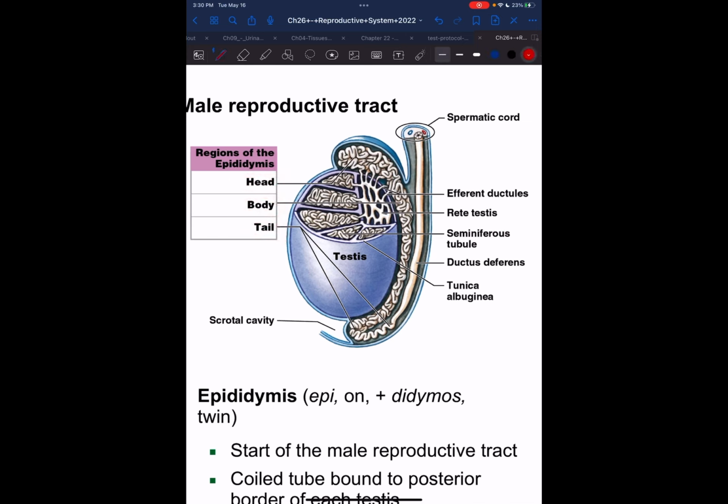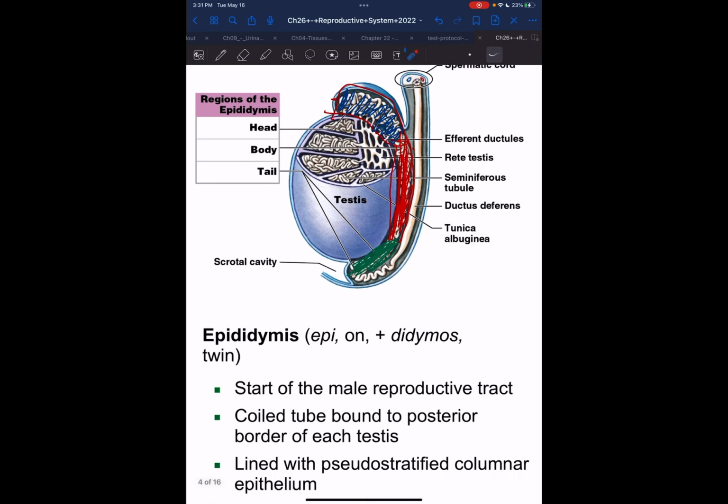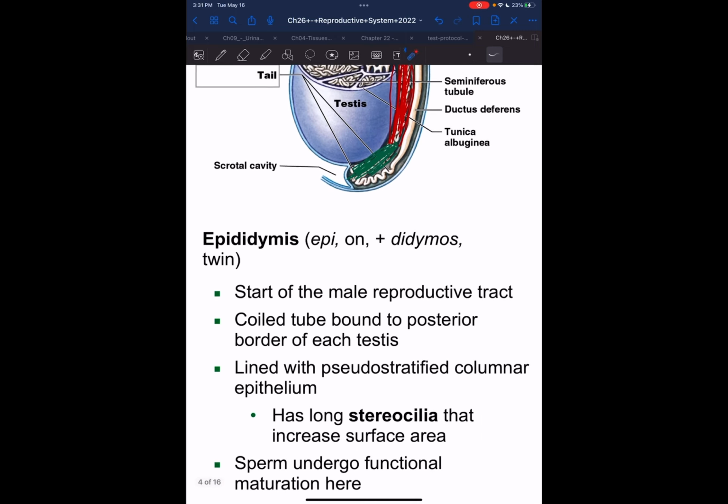Simply, first part, let me get a marker. First part, head, and then body. And then the last bit is going to be tail. So here's our midsection. Let me use different colors. Head, red is body, and then finally you have the tail, the epididymis tail. So those are the three segments: head, body, and tail. Pretty easy there, right? And so it is considered the start of the reproductive system because this is where sperm is stored and finalizes its maturation, and is stored until it finally is supposed to do its duty of leaving the system.